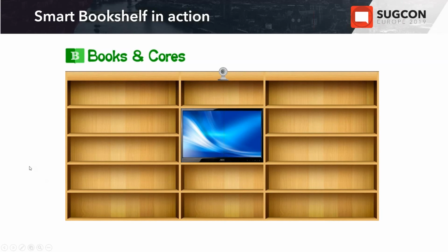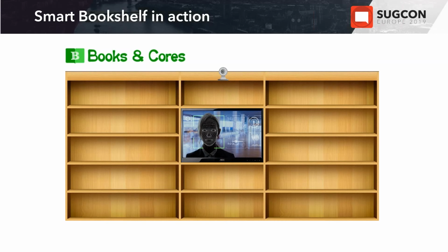So here is a small example of the smart bookshelf in action. The system will stay in a loop, searching for a permitted face. If no faces are found, or if the user's choice is not to be recognized at all, then it will stay in this loop forever until a known face is found.